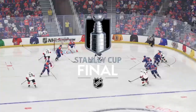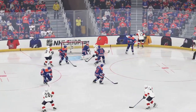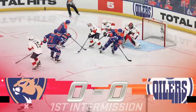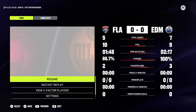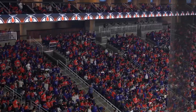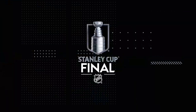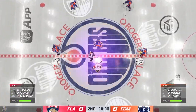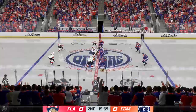Well, the play might come to an end for a few minutes at the end of this period, but the coaching never stops. I'm sure there'll be a few messages and a few words, and we'll be back with period number two in no time. A chance for both teams to refuel. They're back on the ice, and period number two is about set to go.